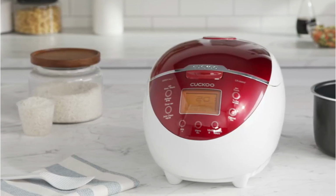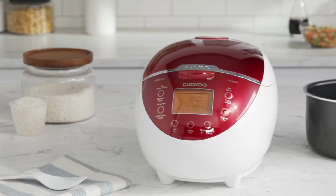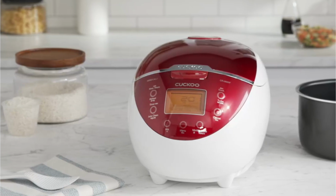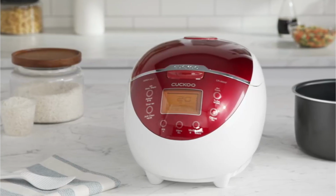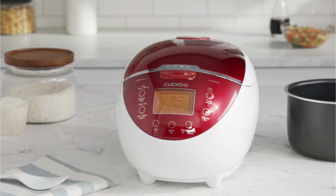The Cuckoo CR0655F is a top-of-the-line rice cooker that takes the guesswork out of making fluffy, delicious rice. With its 6-cup capacity, fuzzy logic technology, and customizable keep warm function, this rice cooker is a game-changer for home cooks who want consistent results.